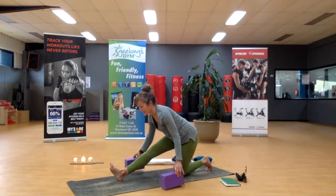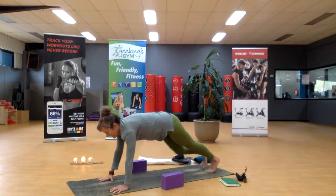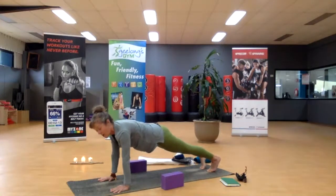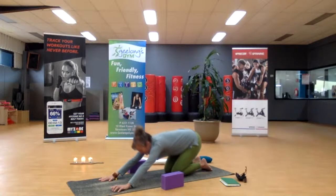And now bringing the hands back down, and pushing back to your plank. Now let's check our plank out. Lengthen through heels, lower the tailbone a little, external rotation through the shoulders. Quadriceps are like rocks. So now lower the knees and push back to Balasana.